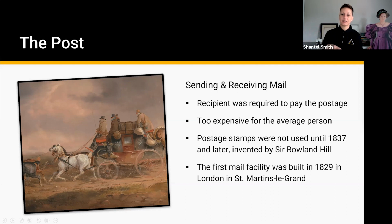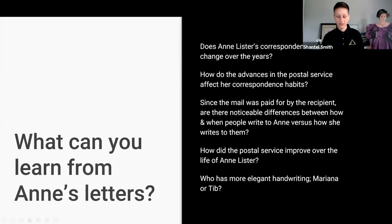Another interesting fact is they did not use postage stamps until 1837 and later, when the stamp glue was actually invented. So that's why they just used the wax seals and paid for the post at the time of delivering or receiving. And then it wasn't until 1829 that the first actual mail facility was built. So you'll notice after 1829, mail gets even quicker. And again, that's something that you can track in those deliveries.